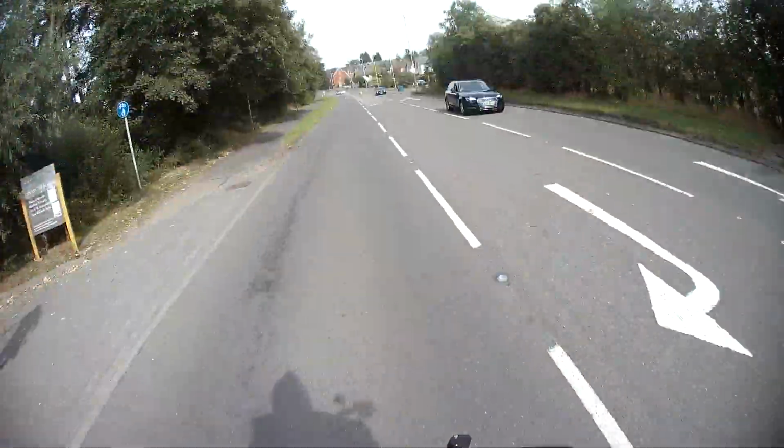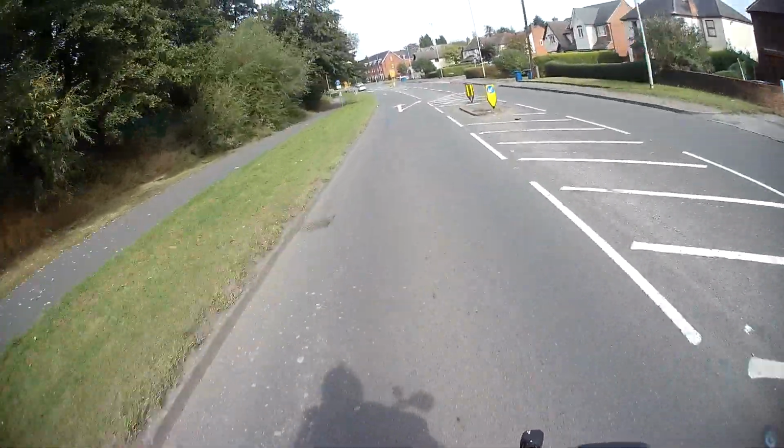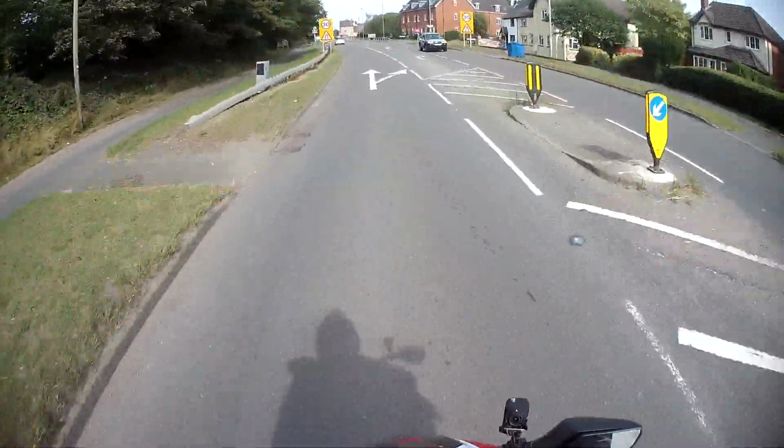Your body position's pitched forward, but it's not uncomfortable. In the real world, this is a real bike. This is exactly what a good litre sports bike, road sports bike should be like. As for racing it, I'm not good enough to beat its head in. I've got no chance of doing that.